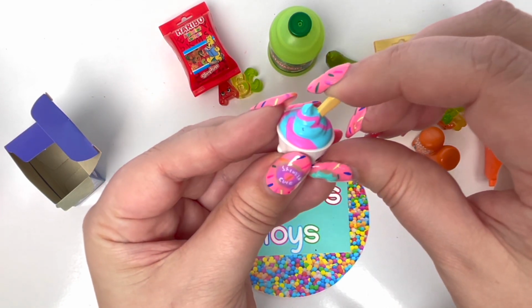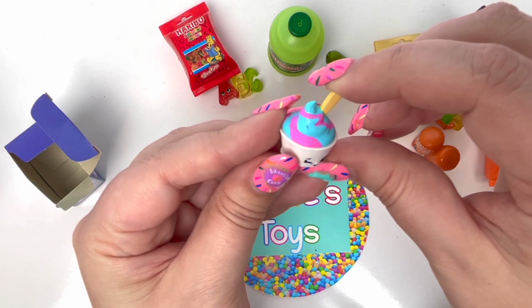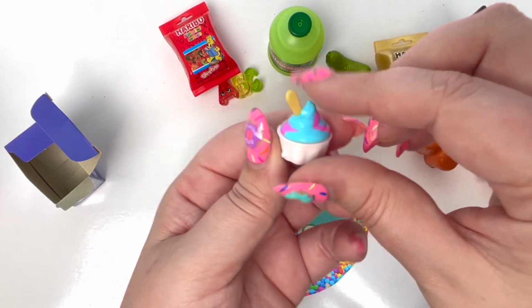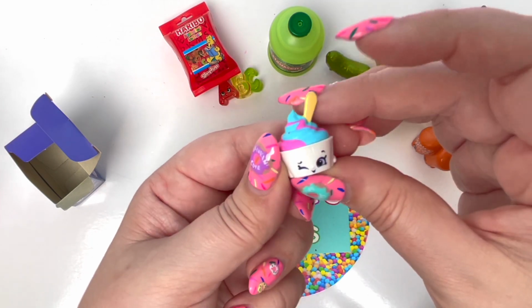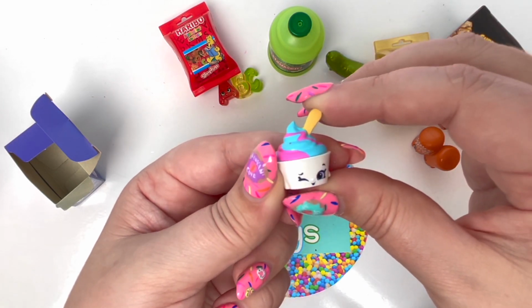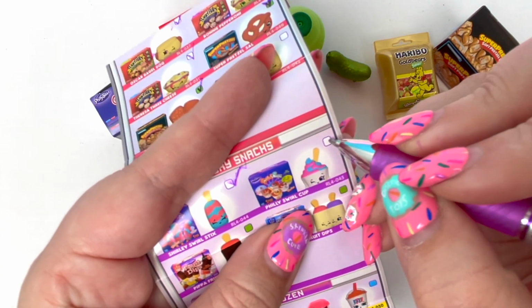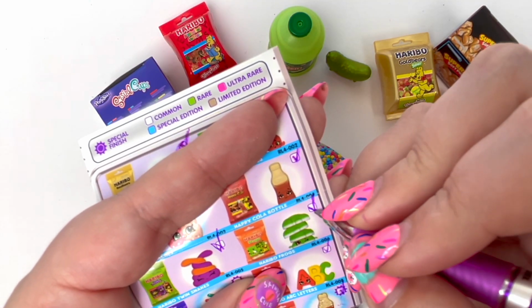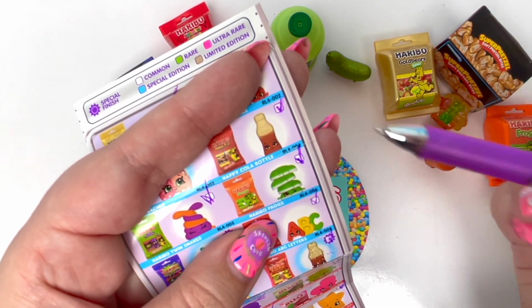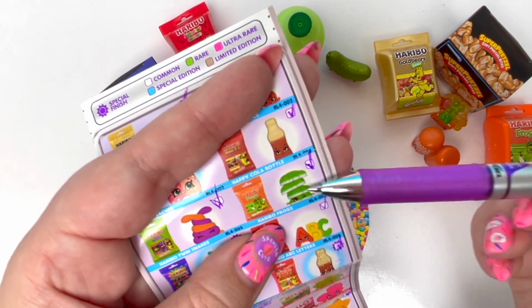Colors, like pink and blue. It's almost a little bit purple, but I think it's definitely pink. Oh my goodness, you got our little spoon. We got our little winky face. Oh my goodness, this is so stinking cute. So let's go ahead and check off our Philly swirl cup and these stinking cute little Haribo frogs. Oh my gosh, this is definitely one of my top favorite pieces in this collection.